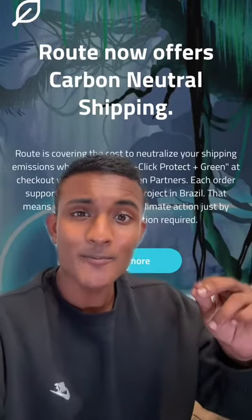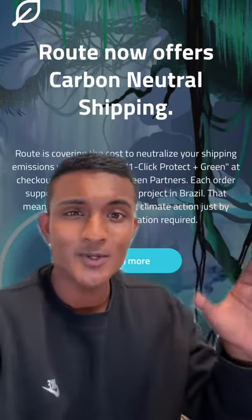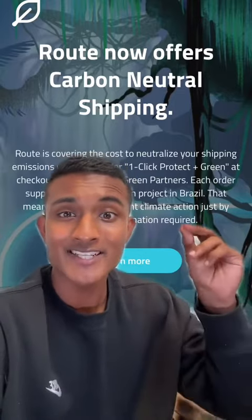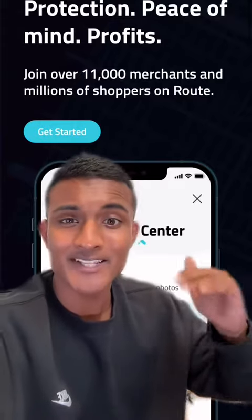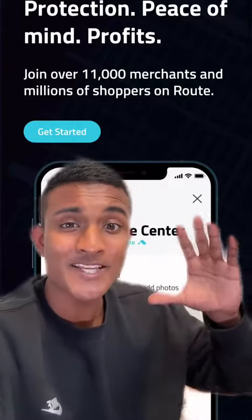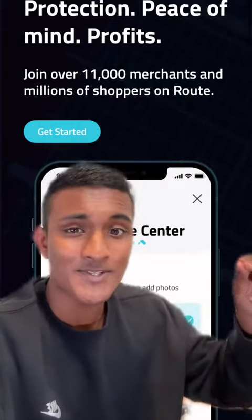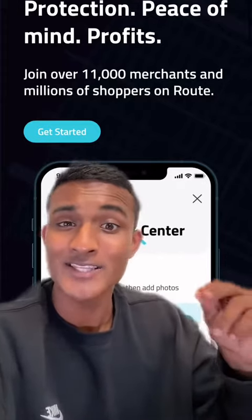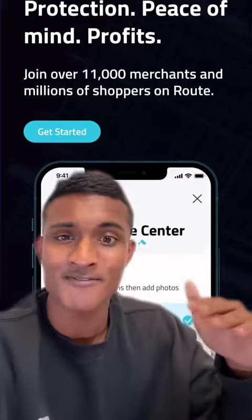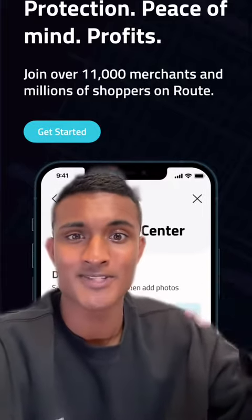Now, usually the way it works is they charge anywhere from 1 to 2% of the cart's value as the insurance fee to the customer. So basically, let's just say a customer adds something to cart worth $100. A shipping insurance app would offer them shipping insurance for $1 or $2 extra. They would complete checkout on your website, and then you would simply pay that $1 or $2, whatever the fee was, directly back to that insurance company.